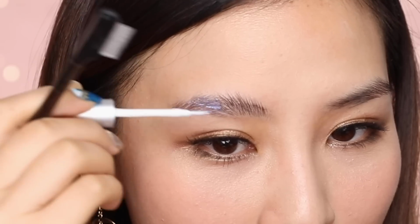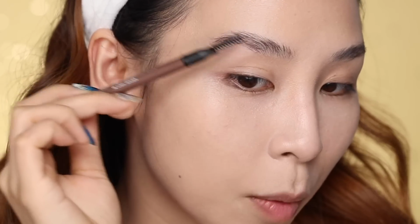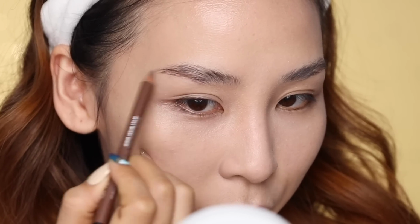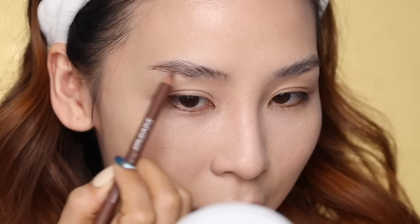I don't know if you guys noticed or if you've seen that video where I laminated my brows, but this is what they're looking like now with no product in them. I mean, it kind of looks crazy and wild, but I look like I have so much more hair. So I'm just gonna give my brows a quick brush using the spoolie at the end of the pencil. So I'm just gonna go in with this pencil and just fill in my brows lightly.